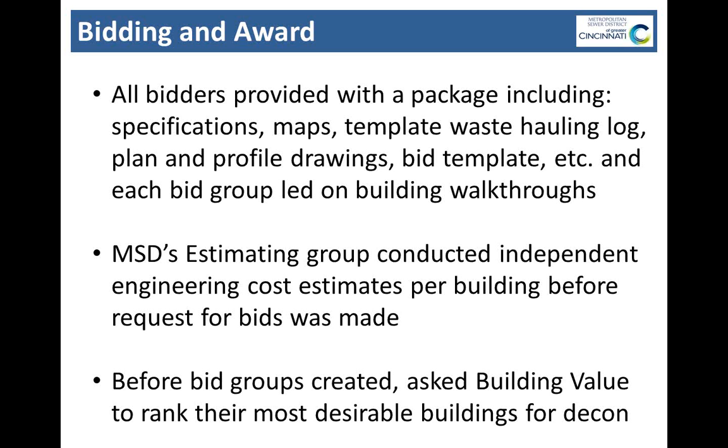So we provided a pretty detailed bid package to all the bidders that included just some of the items. Demolition specifications, I'll get more into those in just a minute. Maps, a template of a waste hauling log. This was the first time we'd used that, and I'll also show that later in the presentation. Plan and profile drawings of where the sewer was located, a template for how to return the bids, and we were also able to lead each group on walkthroughs of the individual buildings.